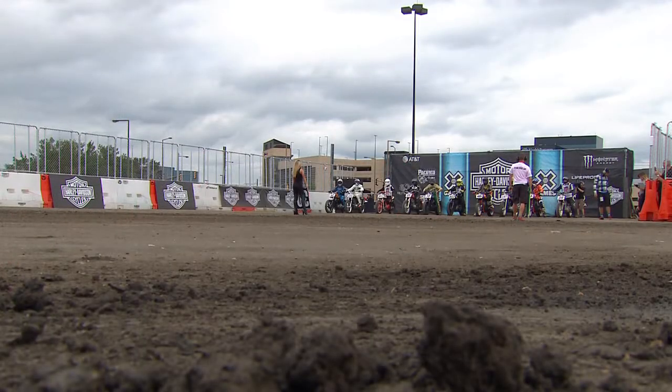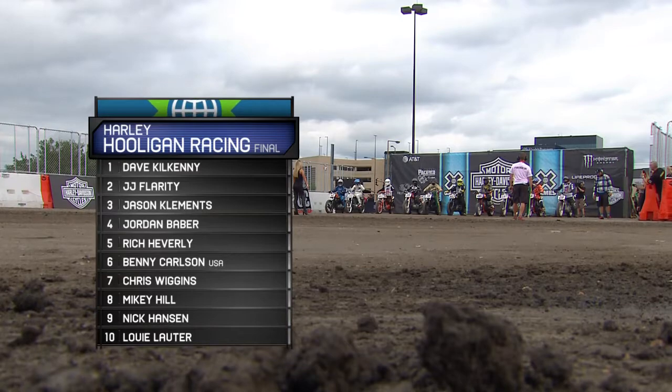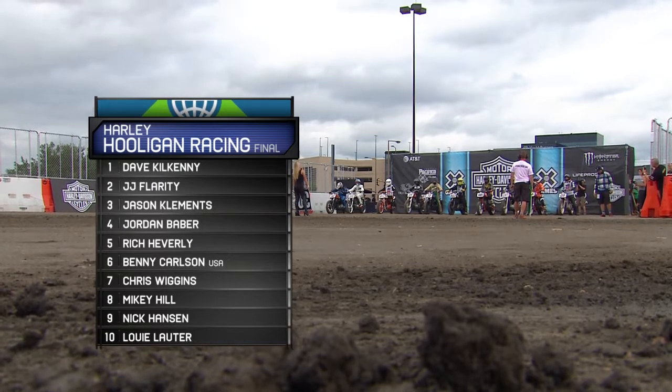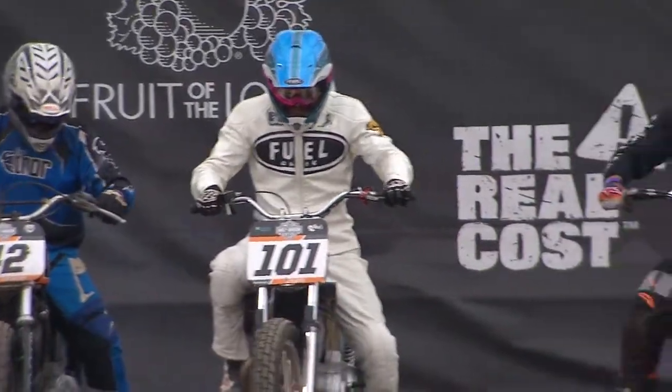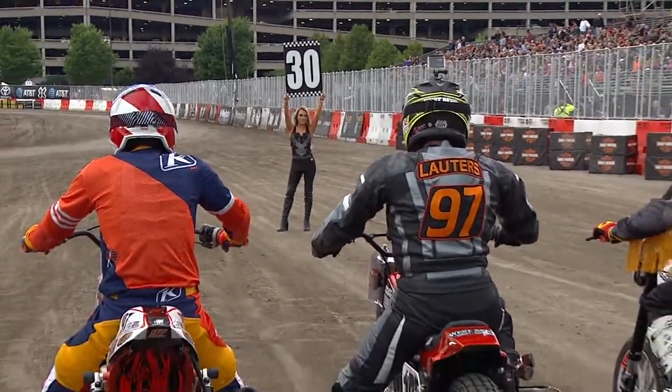Let's take a look at who's made this main event. The top 10 fastest riders out of the semifinals made it to the main event. Looks like Kilkenny had the fastest semifinals, so Kilkenny will be on the pole. JJ Flaherty, Jason Clements, Jordan Baber, the 57, and he's got 72 on the number plate. Rich Heverly, Benny Carlson, Chris Wiggins, Mikey Hill, Nick Hansen, and Louis Lauder. That is your starting lineup, all on the Harley-Davidson motorcycles, street legal machines from 1986 or newer.